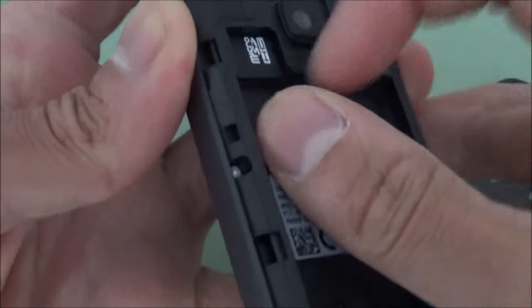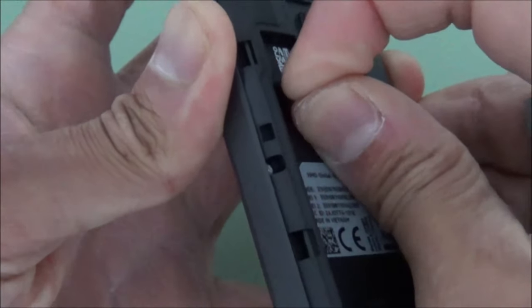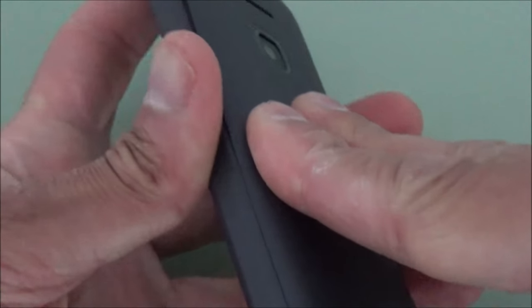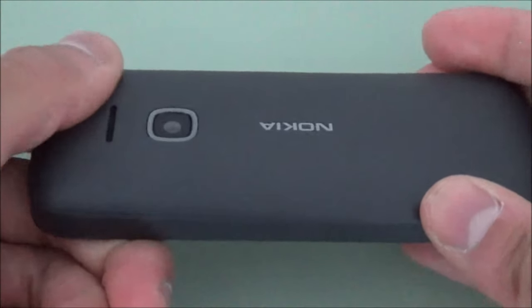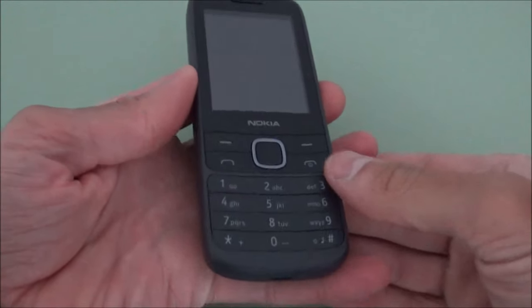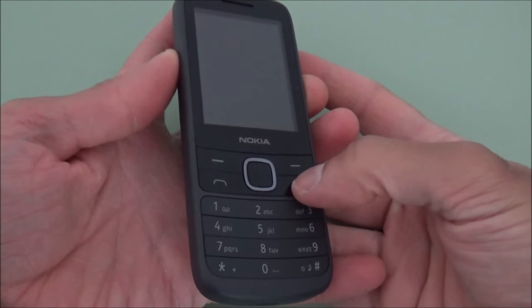The micro SD card just slots in. Into it like that there. Battery back. And this just pushes back on. Okay. Like the last one, this takes long to start up, so you just gotta hold this for a while.